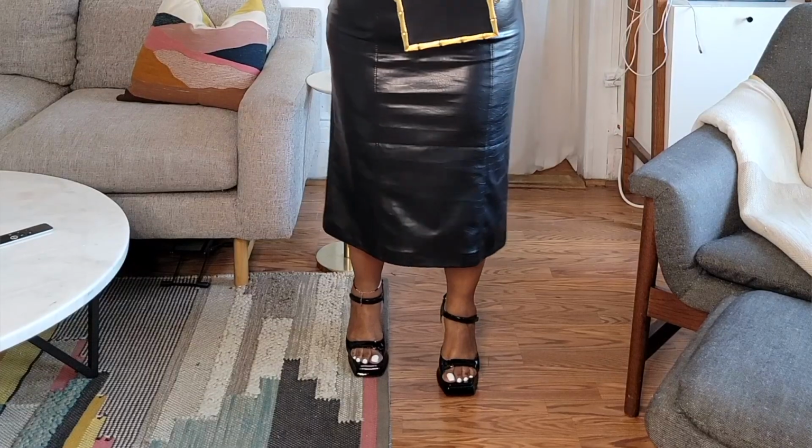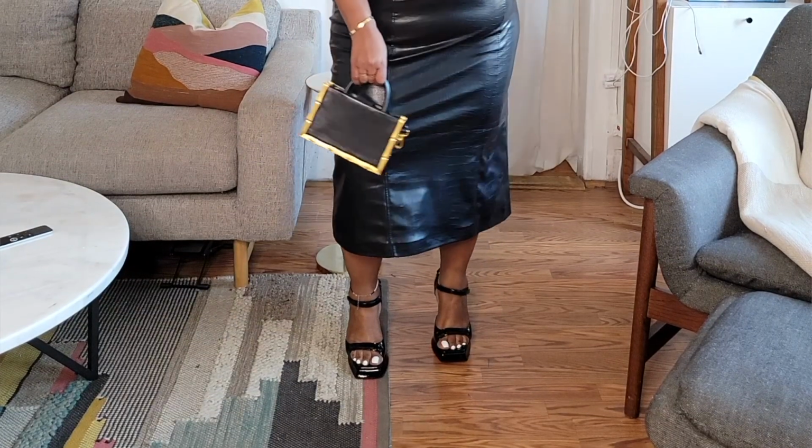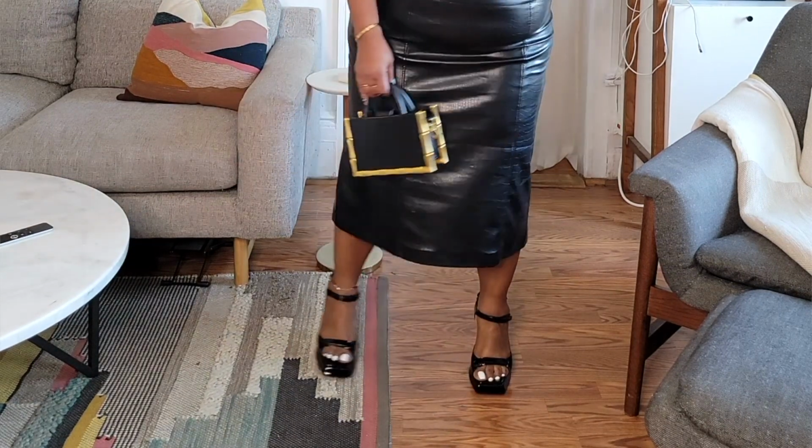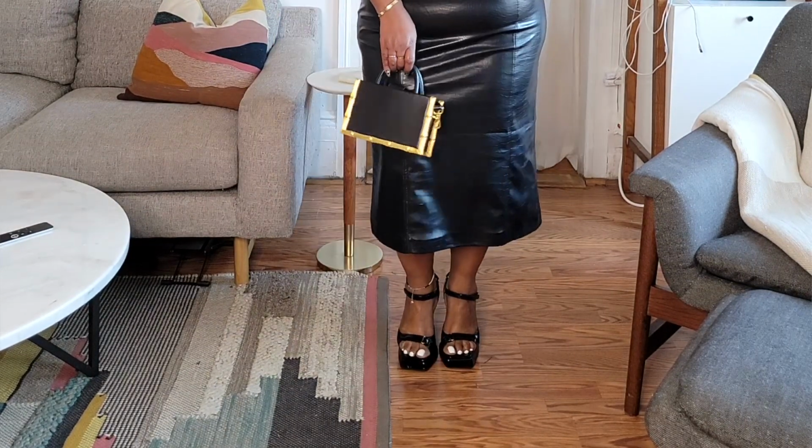I also paired it with these patent leather shoes that I got from Amazon. I put a little insole step in here just because my foot was sliding out. So it is kind of wide. I will say that. It doesn't list as a wide width, but it does run wide.